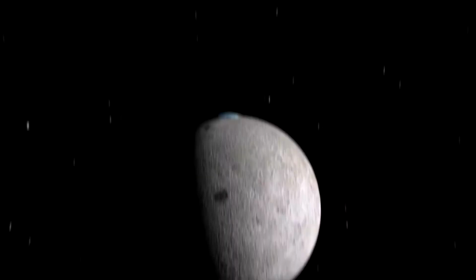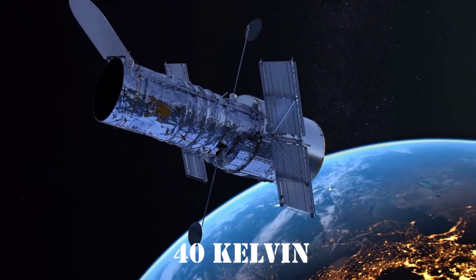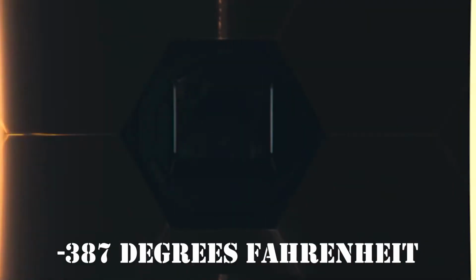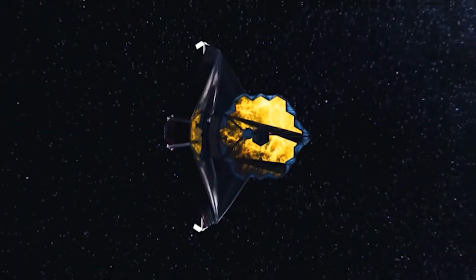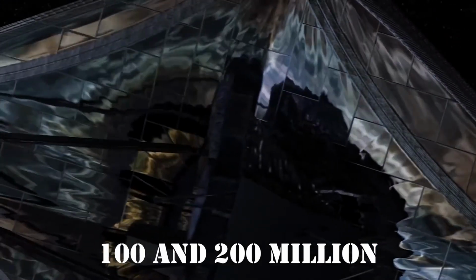The James Webb Telescope and the majority of its instruments run at temperatures of approximately 40 Kelvin, which is equivalent to approximately minus 387 degrees Fahrenheit. It is the world's largest and most powerful orbiting space telescope, with the ability to look back between 100 and 200 million years after the Big Bang.